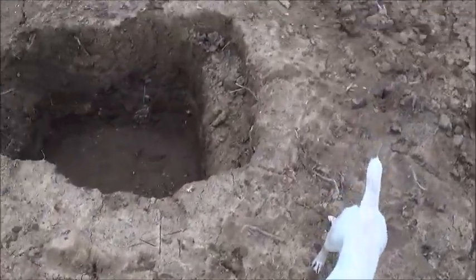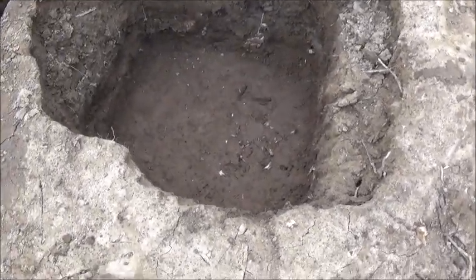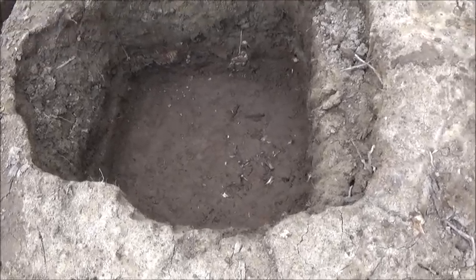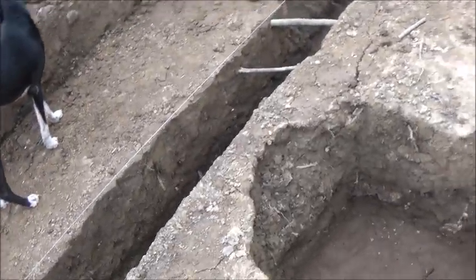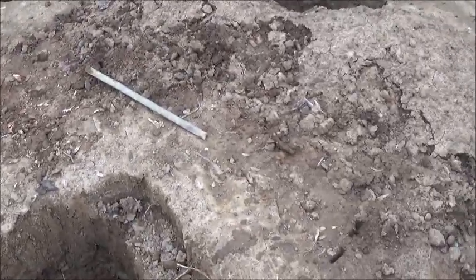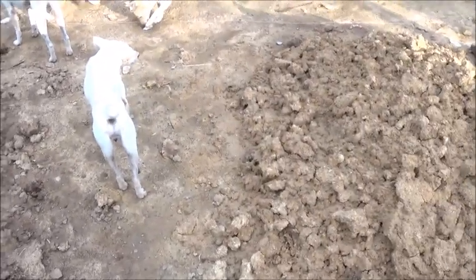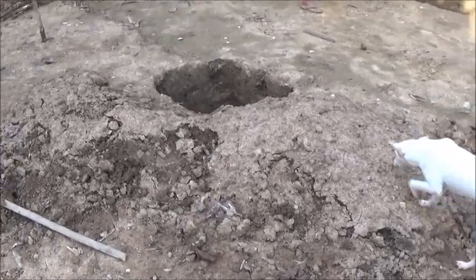Well, the guys got rid of these roots. They went all the way down to soil. So I'm liking that. And they've basically finished up the stem wall. I'm liking that as well. I would like to get this soil out of here tomorrow in anticipation of the storm.